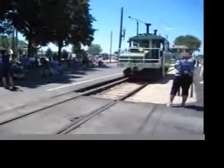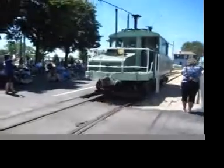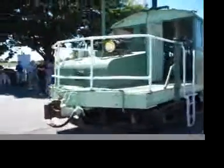A short train, which is very typical of what electric interurbans ran. No, he's not pulling the short train. Where does the train go?